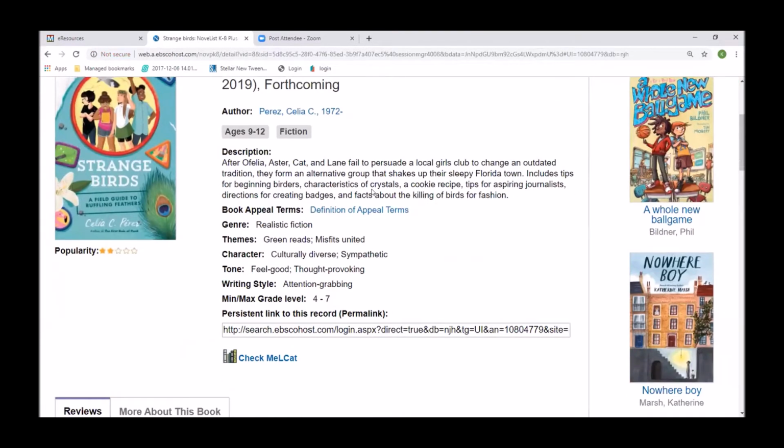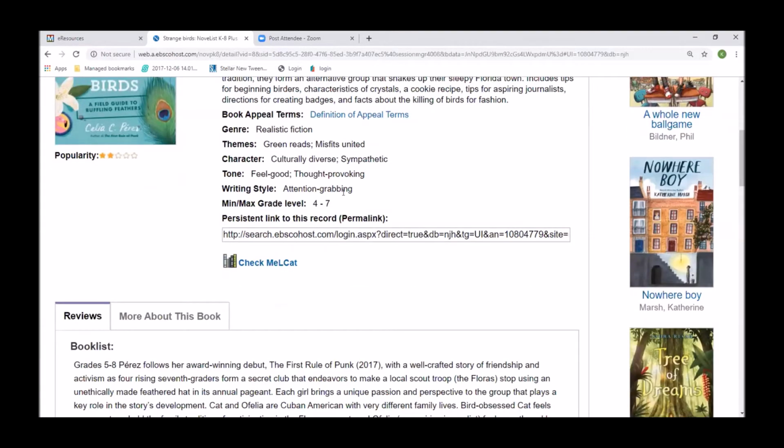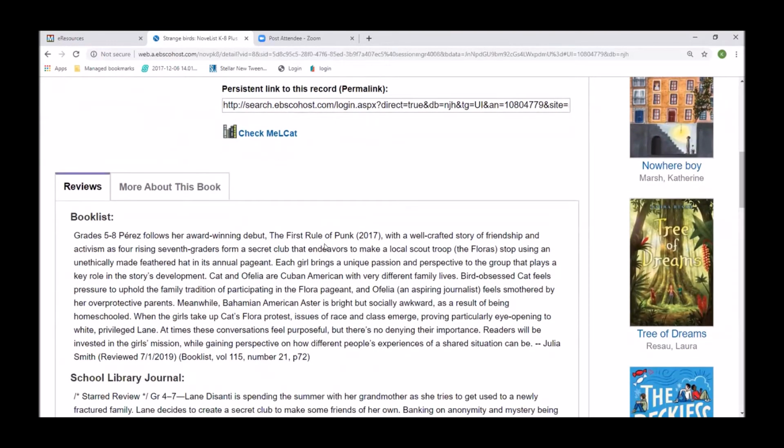And so this is about 4 girls who are trying to shake up their sleepy Florida town. So if you're dealing with a book that has some sort of... what's the word I'm looking for? If they're trying to take some sort of action, if they're trying to stop something or make something happen or change something, some sort of political or social change, you're probably looking at a tween book, because most elementary school kids aren't going to be quite there yet developmentally.